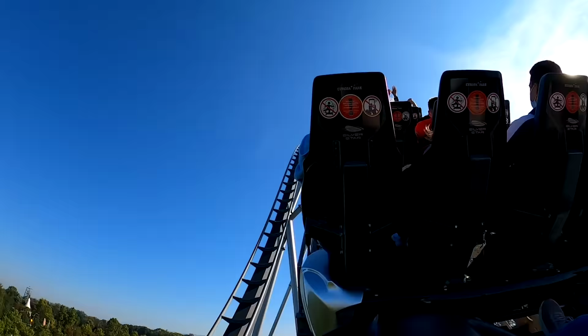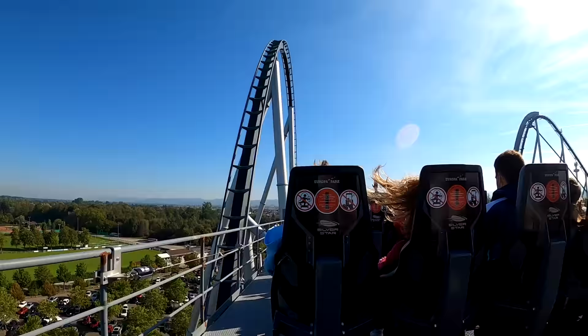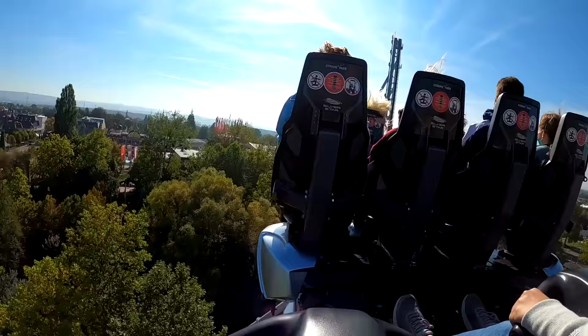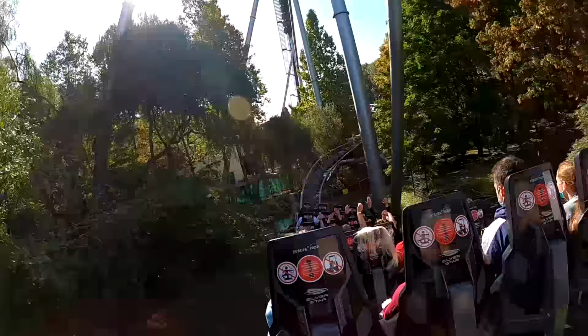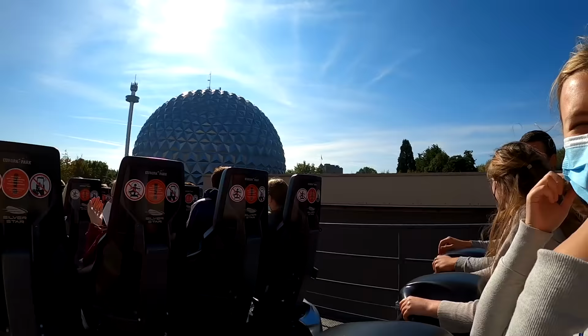Trims then. Here we go, best air time on the ride coming up right about now. Air time coming out of the mid course. I love it. Here we go again. Give me some more of that good stuff. Here we go. On the brake run. Oh, absolutely brilliant. Yeah, enjoy that. I love that ride.